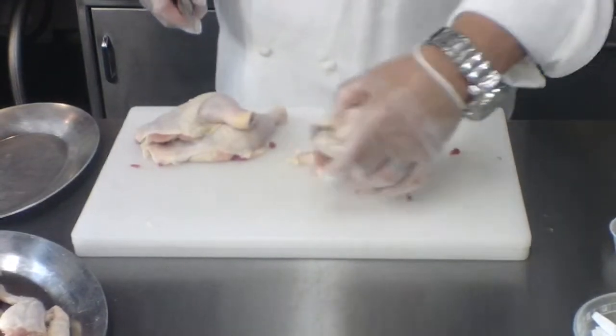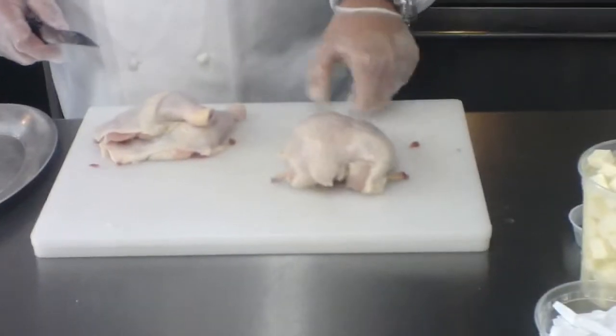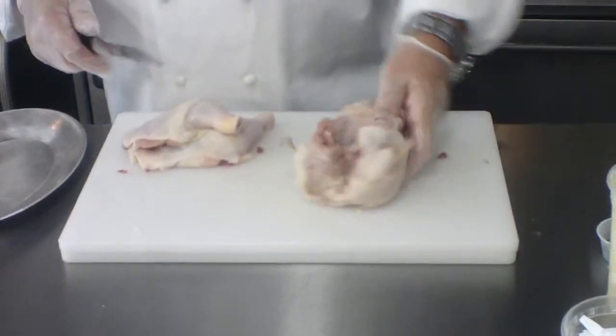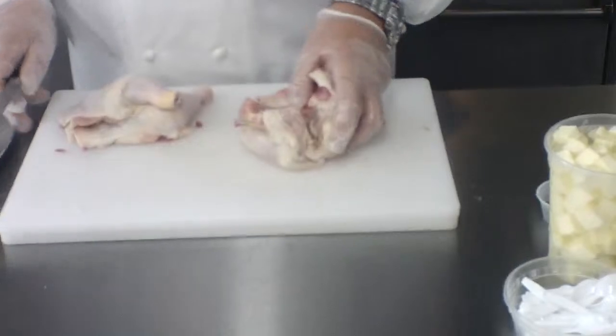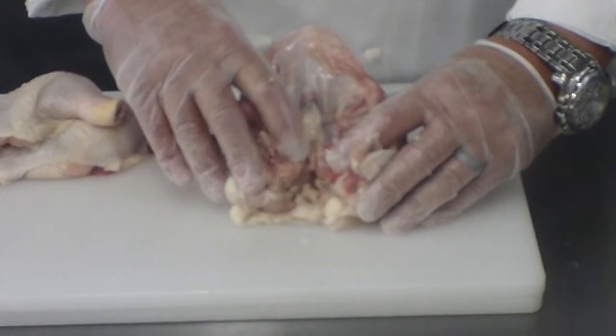Okay, now, my breast is sitting real nice, okay? Real good here. I got a little tear in the skin, but that's fine, okay? But I want this to sit out flat, and I want to cook it on the bone. So I'm going to make a little incision here. If you zoom in here, son, you can see where I made that cut, right here, okay?